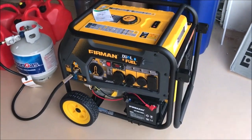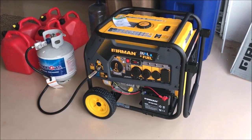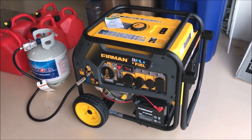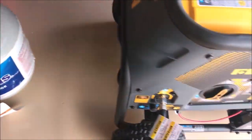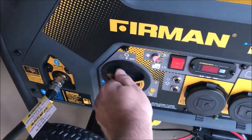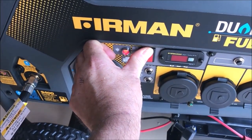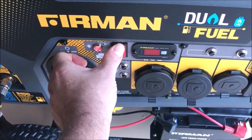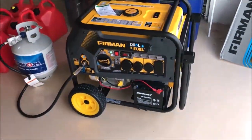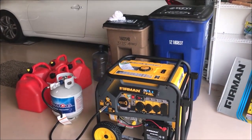So if you put gasoline in it, that starts the corrosion process. So I'm trying to avoid the gasoline if I can. This way, if I put it in storage, there's no gas in it, and it'll be ready for me when I need it. You never know. She runs good.